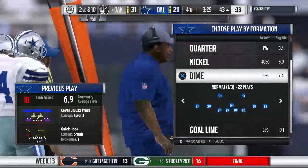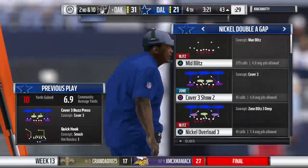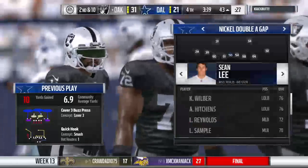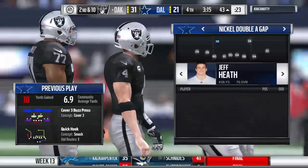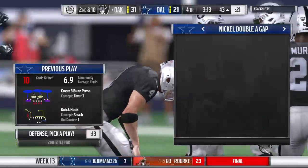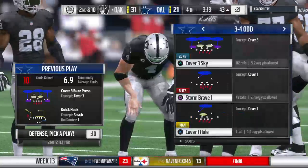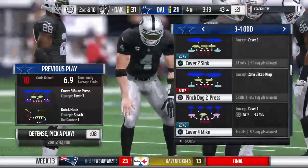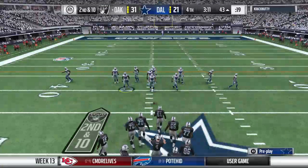As long as you go through your proper reads and progressions, the drag route can be one of those old reliable plays because usually it's good for a good chunk of yardage, as we just saw there. And those guys like it, right? They can get the ball with a full head of steam. Especially against man coverage, because in man coverage, they're typically running away from someone and not worried about traffic coming out on the other end. And on 2nd and 10 now.